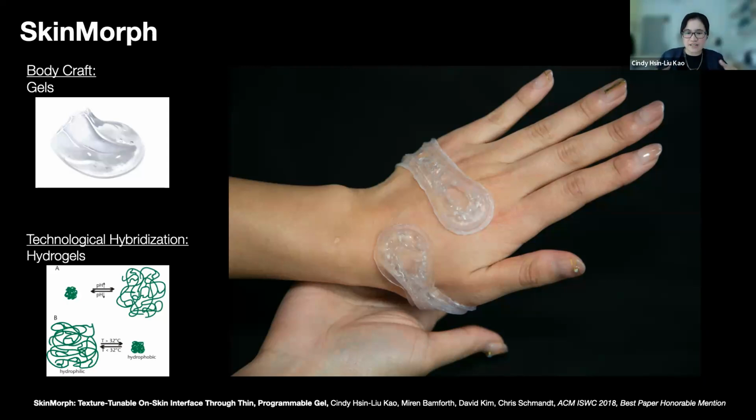And so after looking at these projects, which consist of more of a second skin layer, in this next project, Skin Morph, we started to think about taking inspiration from what I like to call more basic or primitive form factors to decorate the body. This includes gels and creams and makeup powders, right? And we can see that these are all a form factor that also remains highly underexplored.